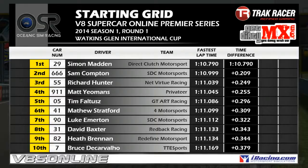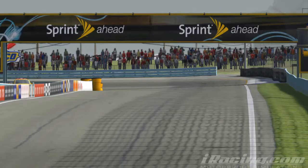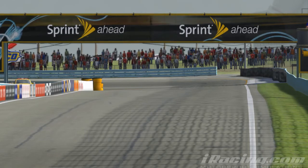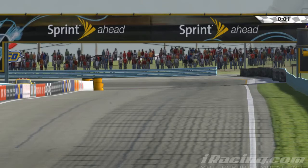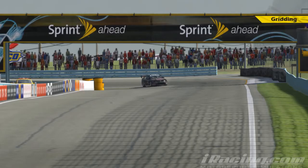40 drivers, and on pole position we're going to have Tim Foltz. He set a lap time of 1:09.456 to get pole position. It was actually Chris Hogan who was the fastest of the dev races, but he's moved up into top split. We'll cover that later. So Tim Foltz on pole, followed by Nathan Leskinson, Jared Muggleton, Richard Hunter, Bruce DiCarlo, Matt Morris, Simon Madden, Sam Compton and Brad Smith.